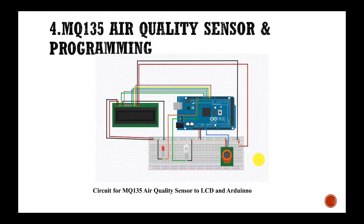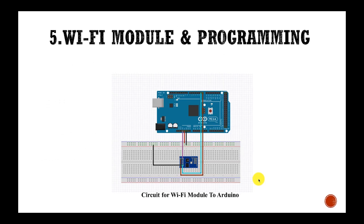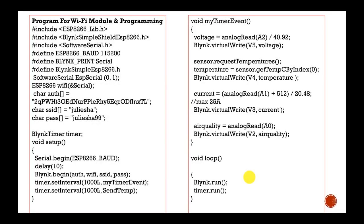And also for the programming, they are for air quality sensor. This one is the circuit of it, and this one is the programming. And the last one, the circuit for Wi-Fi module, and also their programming as well.